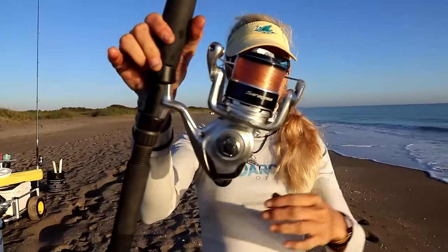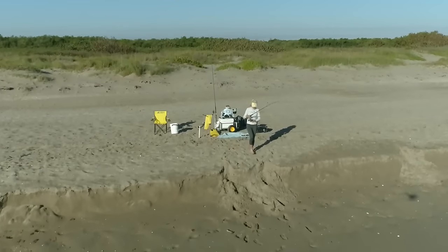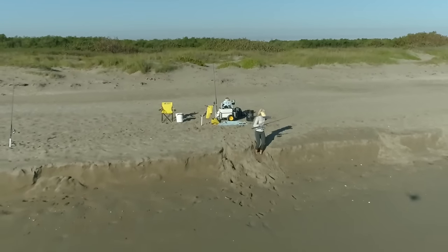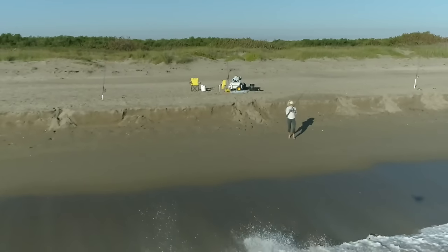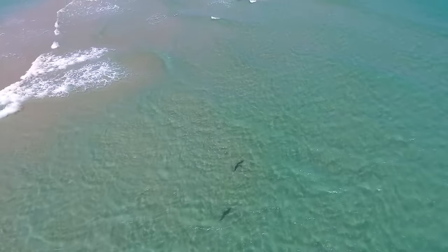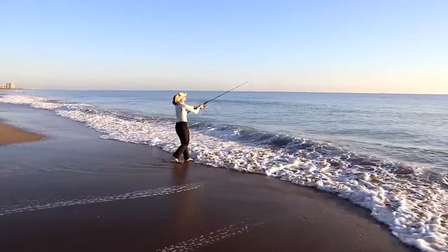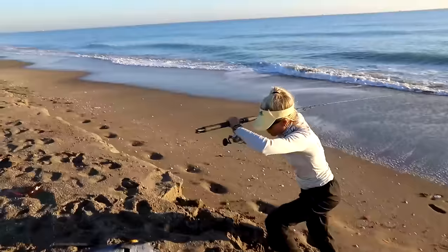And you can see here, we're going to be using a 6,000 Shimano Saragossa paired with a Star rod, which is just our simple offshore rod. This is not a really long beach rod, but this is going to do just fine for the sharks. The guys over here just told me they're within 15 feet of shore. That was not that long.